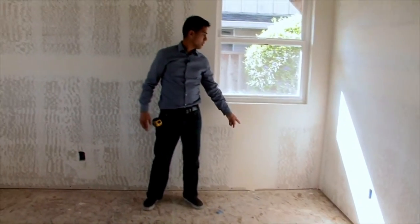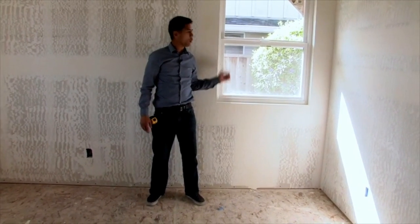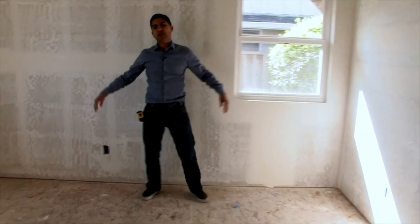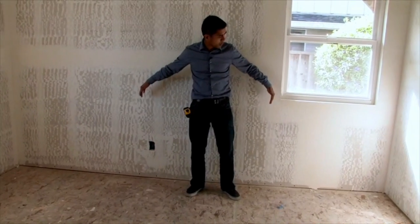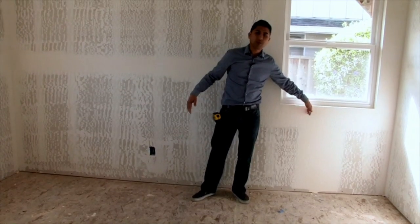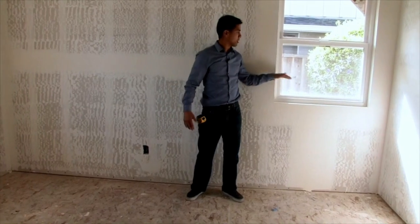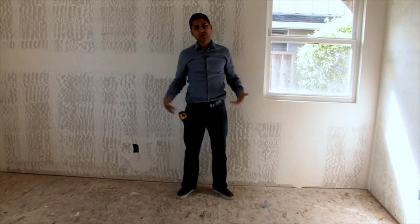Another thing you notice, look, this window. I think if we were to redo this, the window should be smaller, because if you had a queen size bed or even a king size bed, the headboard, if you have a headboard, is going to be in the way. If it's a higher bed, it's going to cut into the window. So something to think about.